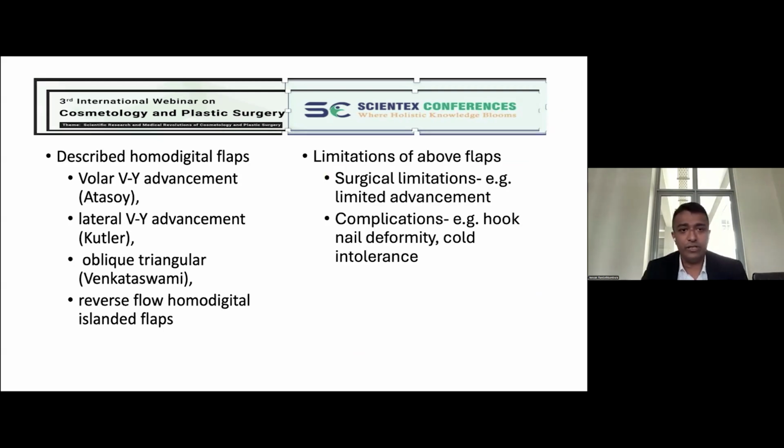So when we look into the available homodigital flap options, there are many, but the most commonly known one is the Volar V-Y advancement flap, originally known as the Tranquilli-Leali flap, but now well known as the Atasoy flap. And also there's a lateral double flap procedure called the Cutler flap. And there's a flap called the Venkataswamy flap, which is an oblique triangular flap, which I will show in the next slide. And also there are homodigital island flaps.